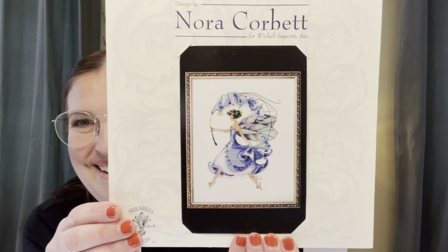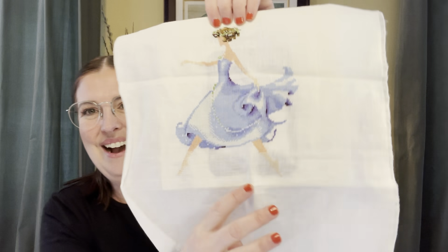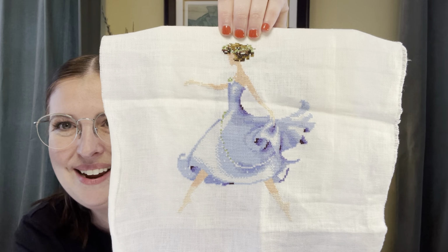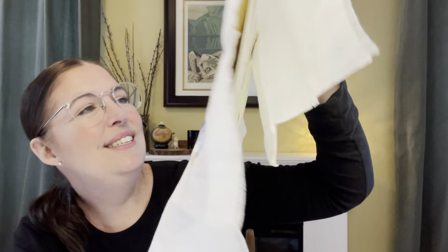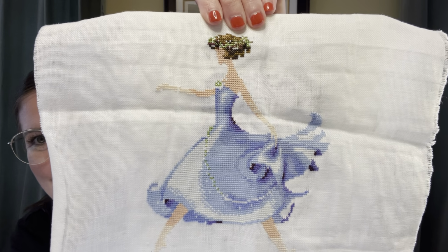And then this one here, this was a new start last year, Nora Corbett Bluebell. I've made quite a bit of progress on her, and I believe this is something I could finish in 2023, get the beading and the crystal. I still have to do her wings and above her head with the beautiful bluebells, but she's coming along, so pretty. Love it. I still need to do the back stitching of the skin on this one, but I'll get back to it really soon.